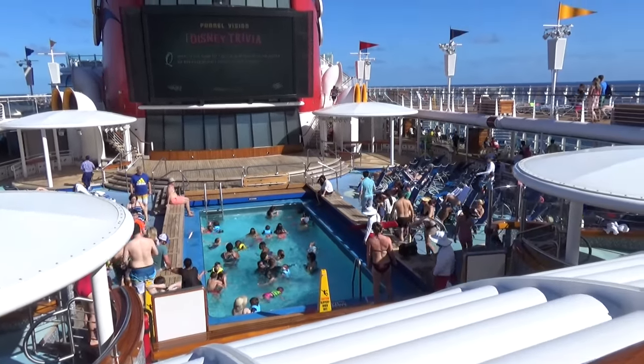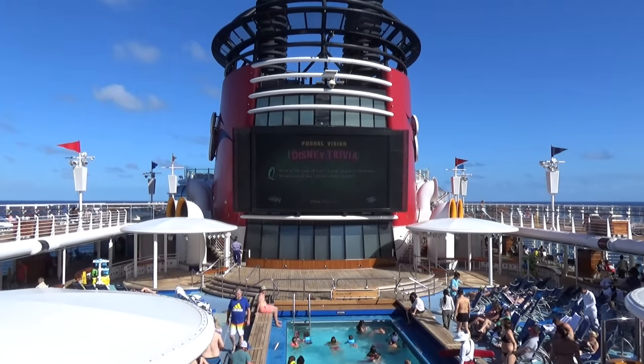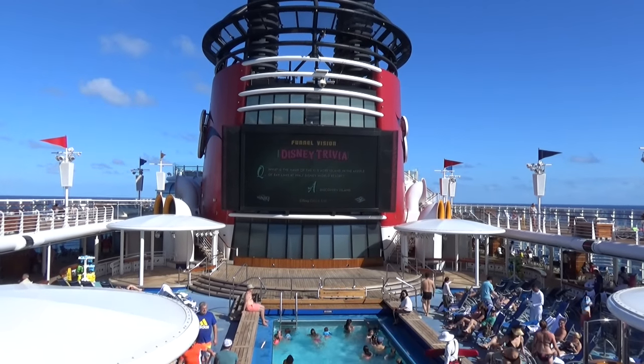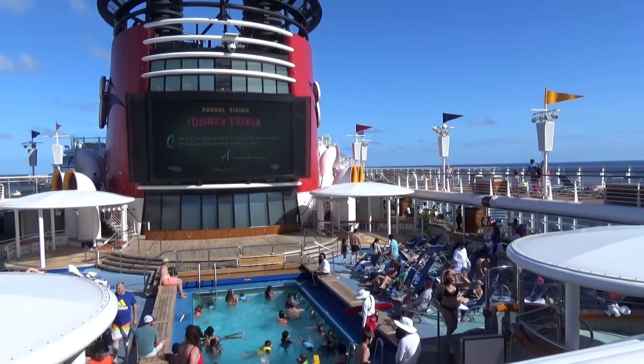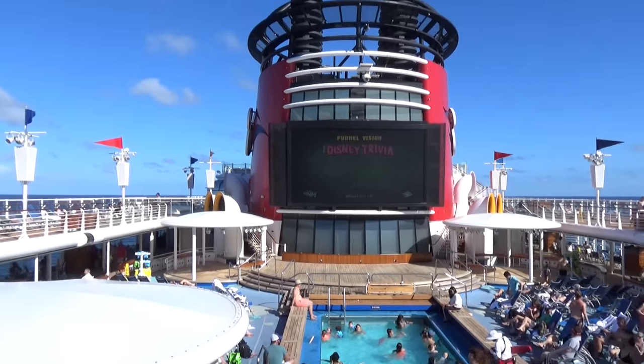This is obviously a family pool, a little bit deeper than the kids' pool. But this is also where you go for your big outdoor shows. So the sail away party is here. This is where the Pirates in the Caribbean deck party is. And it's a fine pool deck. Definitely, it feels like a bit of a smaller ship, but not terrible.